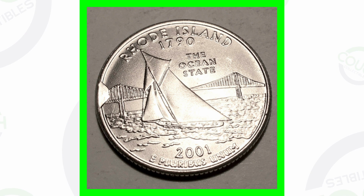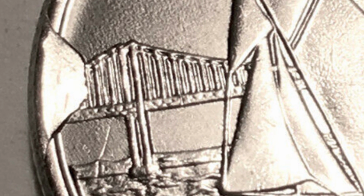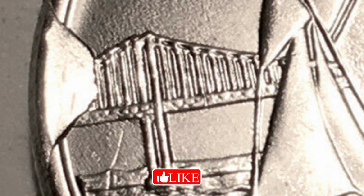Now next up is a 2001 Rhode Island state quarter. And this quarter here has a cud on it, and you can see there to the left that cud taking place. So always be on the lookout for cuds. You can look for those on any type of denomination of coins. This quarter only sold for around $20, so nothing really valuable, but still, turning 25 cents into 20 bucks selling it on eBay, not too bad.